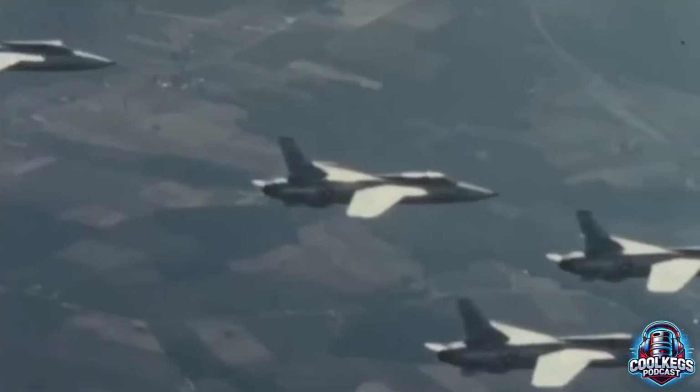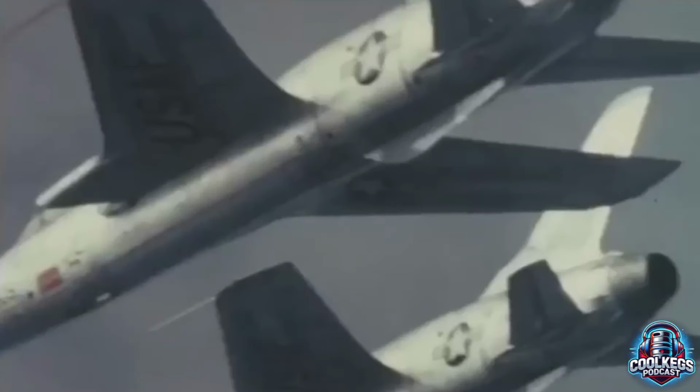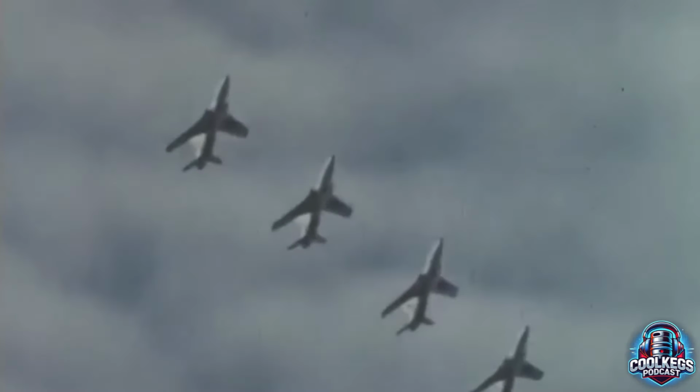The Thunder Chief could be fitted with Zuni rockets and AIM-7 Sparrow missiles for air-to-air combat, although the latter was rarely used in combat, much too fast, just couldn't dogfight. And it did have a gun. The aircraft was equipped with a 20mm M61 Vulcan gun for self-defense.